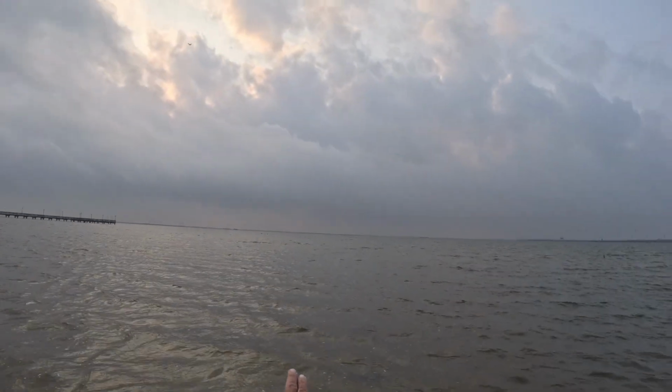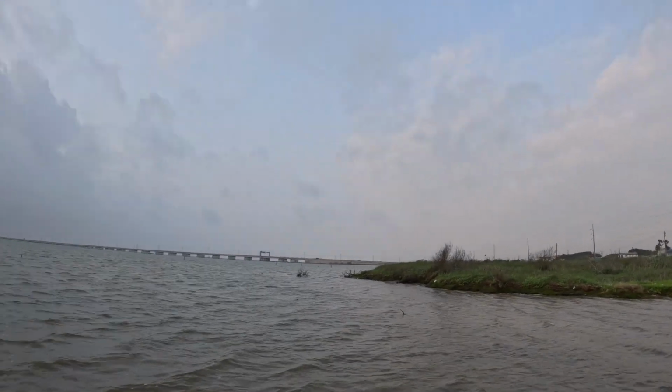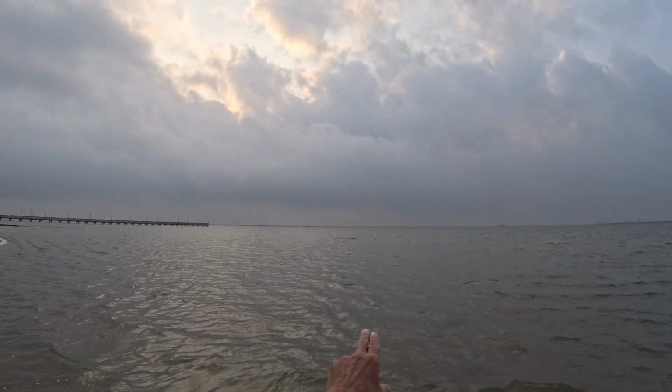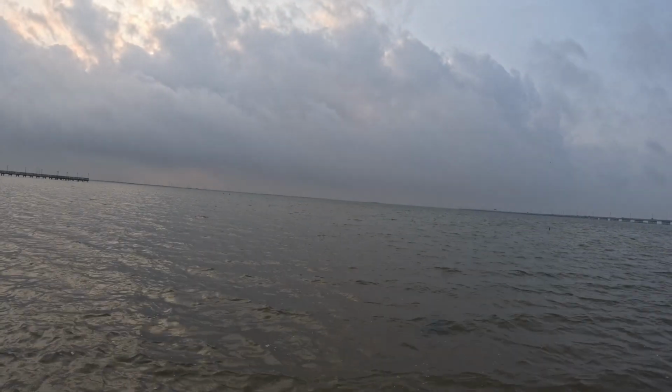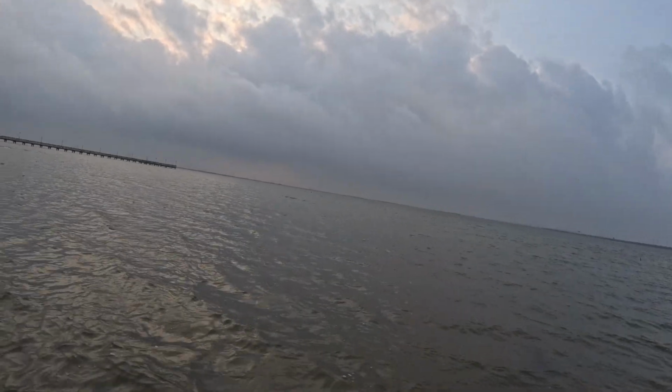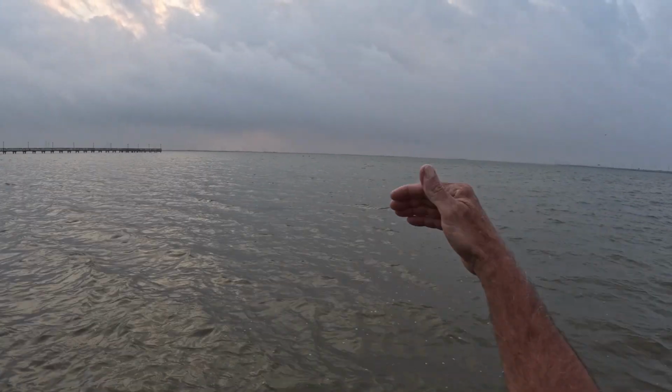All this area here, these poles and sticks, that used to be an old pier. Used to come out right out there. All got blown down by hurricanes. That's the structure right out there. You wade out around that and throw all around in here. Little paddle tail out here. Now it's a long walk. You can go out there and find that channel and just work the edge of it.